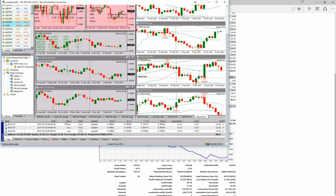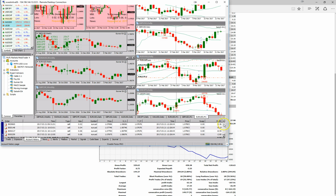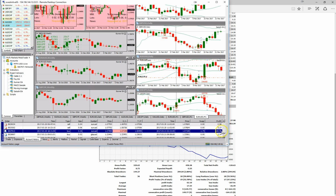Now something we also saw this week was a trade on the Fei robot, which is actually the first trade that we've seen since we started trading Evestin. It didn't work out as well as we would have hoped. That's the Fei trade there on the euro dollar. Small loss there, but the thing with that particular trade was that it actually jagged the stop loss by about 1 pip before moving on to rally 100 pips after that in what would have been the desired direction. So unfortunate in that case, because that would have profited very well from that.